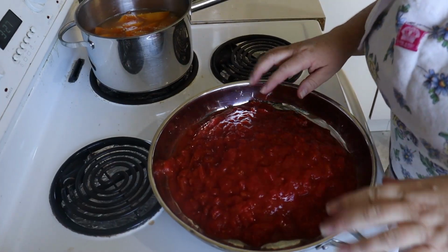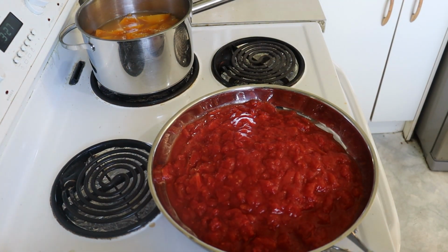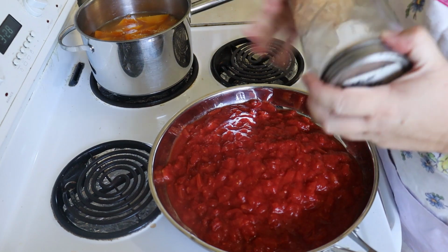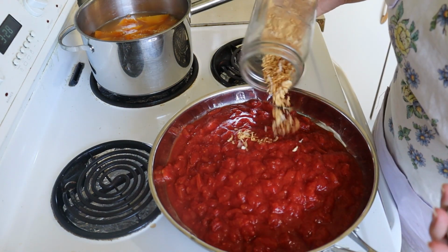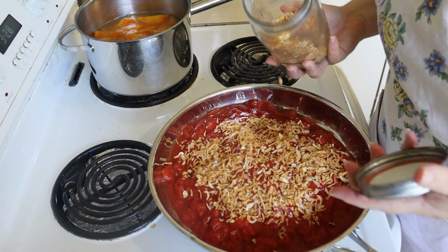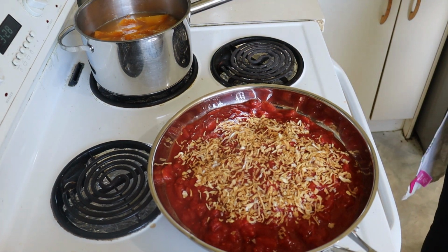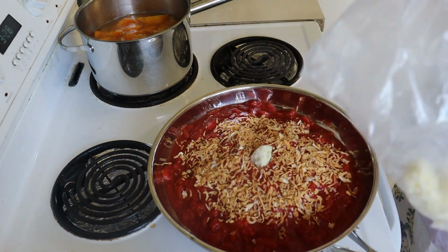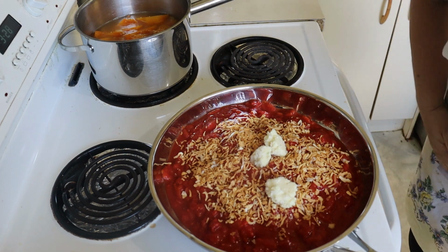So the diced tomato into the saucepan. I'm going to use my dehydrated onion, purely because I can't be bothered chopping more onions. So I'm just going to get that much in there. Grab some garlic. Why not? Use the last one.